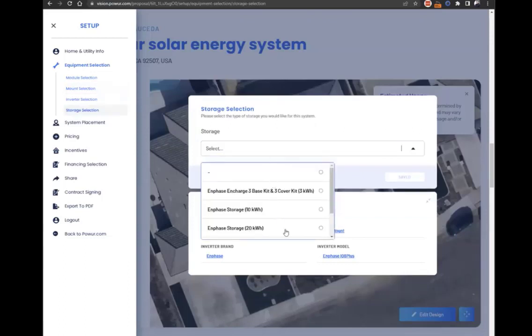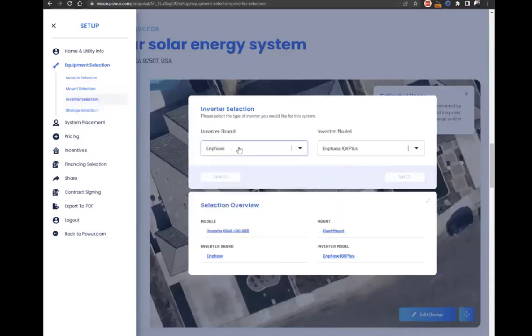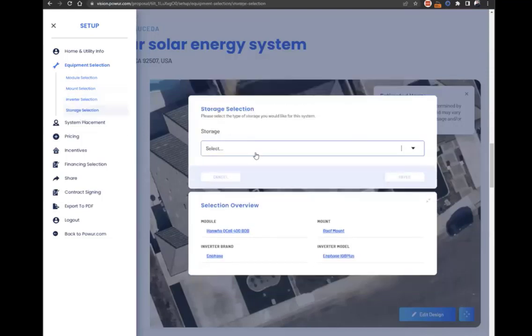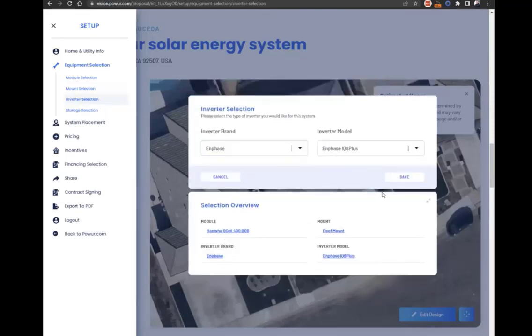So depending on the product that you're choosing with the inverter, that'll determine exactly what type of storage you can select. So I switch it back to SolarEdge, for example. Let's just say we do that, and I want to switch it to storage selection. Now all of a sudden SolarEdge shows up. We're working to add more than one battery, because that'll obviously be very critical in NEM 3.0, but they're going to be working on that. But depending on the type of inverter you have selected determines the type of storage option that you have there as well. So it's very dynamic.